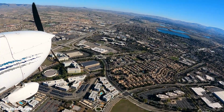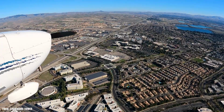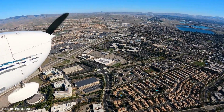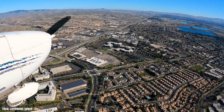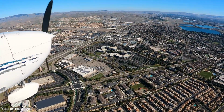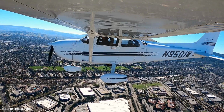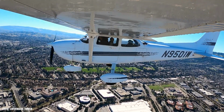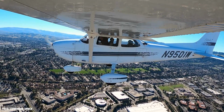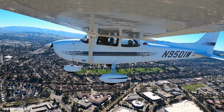Livermore Tower, Cessna 274 Delta Golf, holding short 7 left, left closed traffic. Cessna 274 Delta Golf, Livermore Tower, left closed traffic, runway 7 left, clear for takeoff, wind 060 at 8. Clear for takeoff, 7 left, 4 Delta Golf. Cessna 355, number 2 following the Cessna, a mile and a half in front of you, 7 left, clear to land. Clear to land, number 2, 7 left, 355.